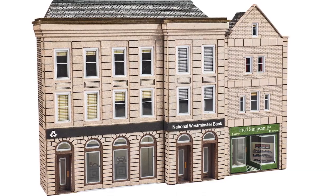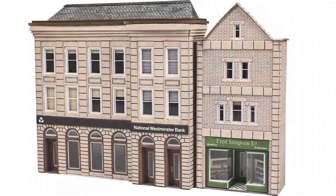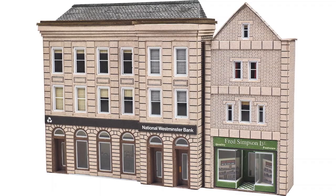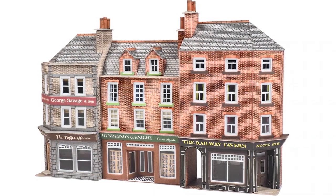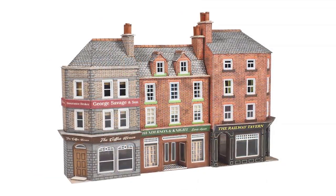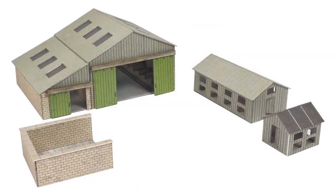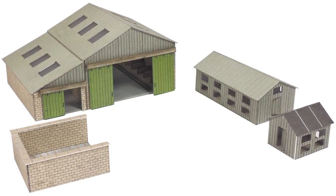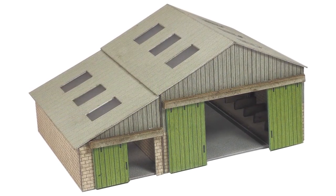So we've got this nice low relief shop. It's a shop and a bank set there. Another one, which should be following on after this, is another row of shops. And then I believe there are building sheets for stonework. Yes. And there are even some really nice engine sheds in there as well. So we've got a red brick style and a mixed stone style. And the final one that we've got is this farm set, which you can see on screen now, which comes with a barn. It's got other little sheds and chicken coops and stuff.